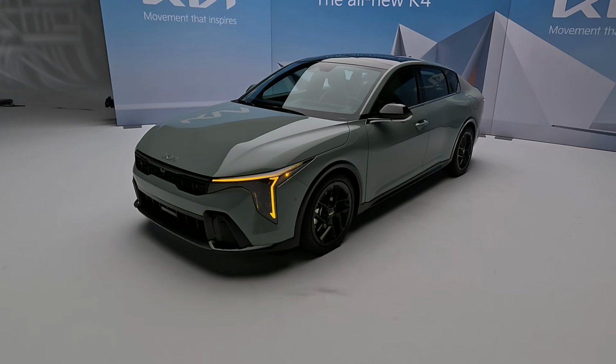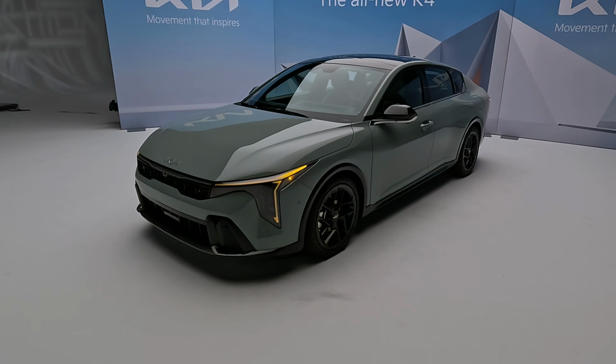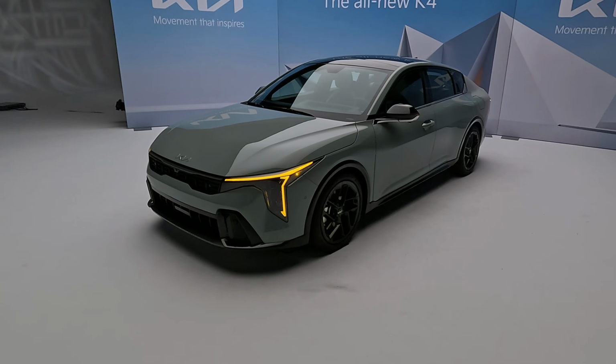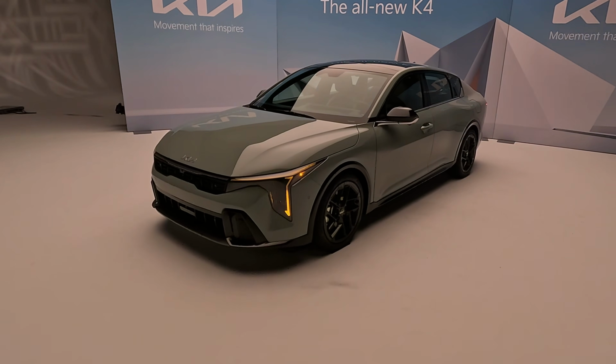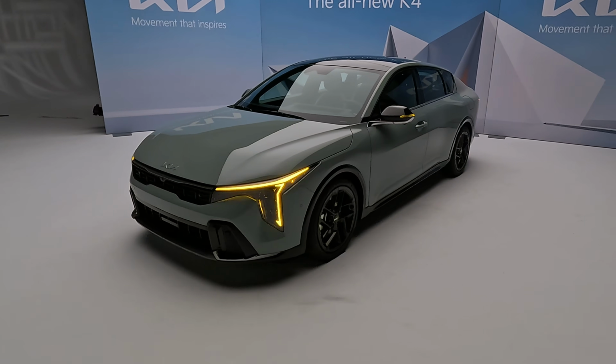Competitors have like Cacti Green from Chevrolet, and they're painting it on everything. We see it on Trailblazers, Tracks, and even the new Corvette. So yes, Kia offers this Morning Mist here on the K4. This is, again, the GT Line Turbo variant.